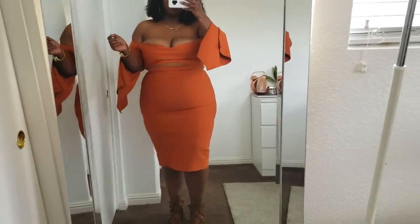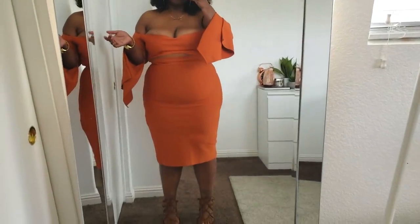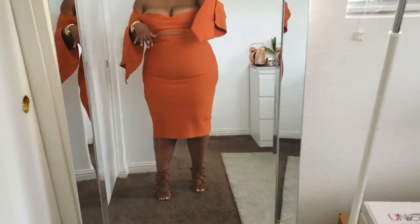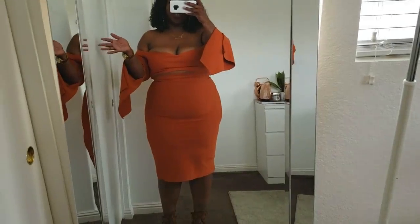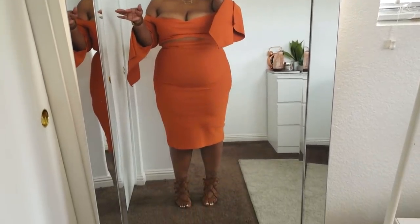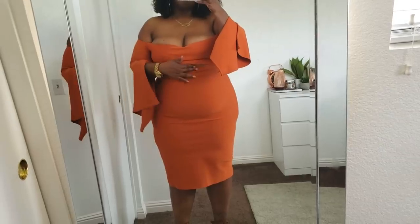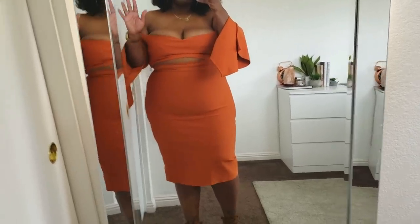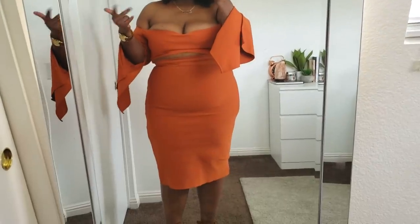Okay, you guys, and our final item is this gorgeous, gorgeous rust orange color. I'm trying to get the lighting right. Is this gorgeous rust orange colored bandage dress. It is completely covered in the back, and then the front has a little sliver of skin showing here. I think that this is absolutely gorgeous. So, so pretty. The color just drew me to it immediately.